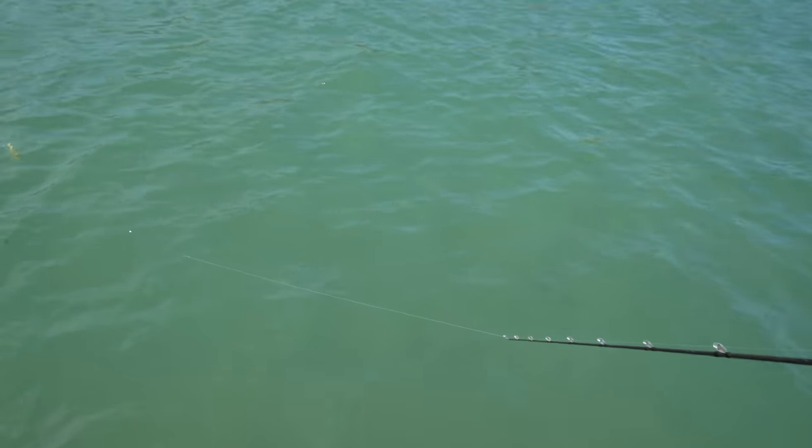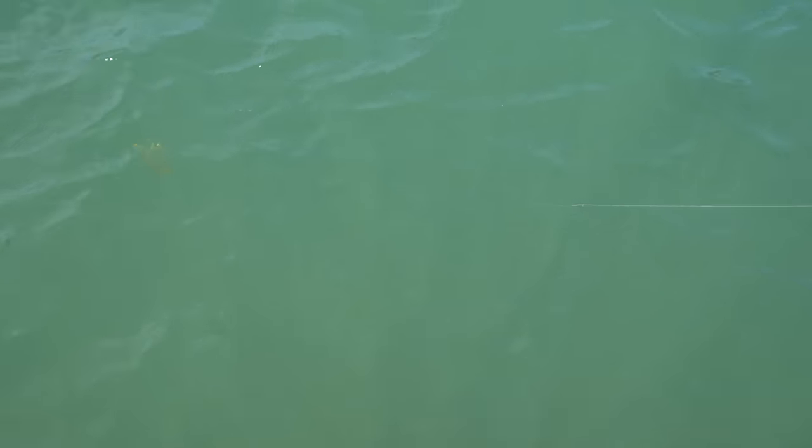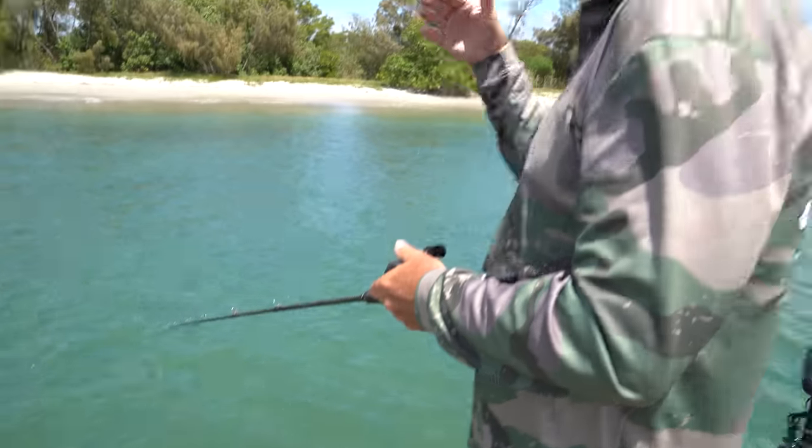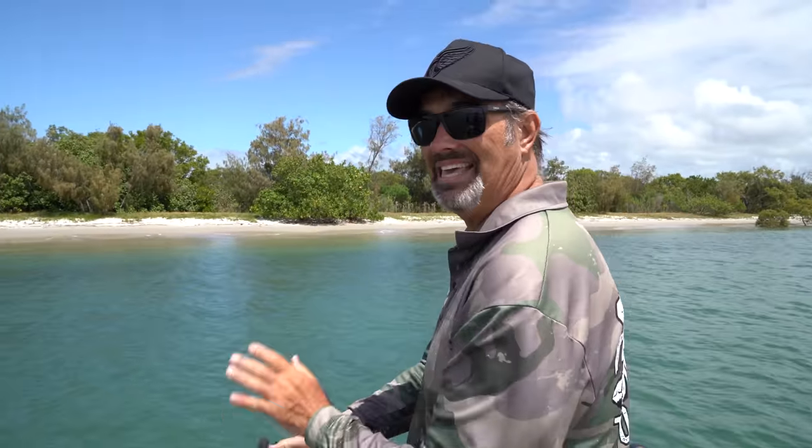Now I'm just going to wind this one in real quick and show you in the water here what they look like. So you can see that sinking down, twitch, twitch, twitch, and then it just sits there, sinks down, twitch, twitch, twitch, and it sinks down again. And that's basically all you're doing. Just making it look like it's an injured bait fish. It's a really easy meal.